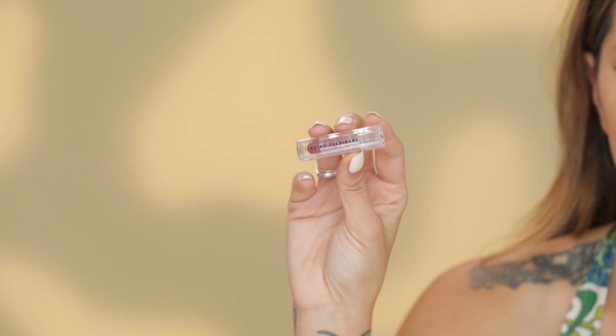All right, for my lips, I'm gonna be using the next item in my glam bag, which is from Finding Ferdinand. It's their mini lipstick, and this one is in rose gold. This is perfect for travel. So this has like a really lightweight, nice color, and it actually has a natural sunscreen in it.